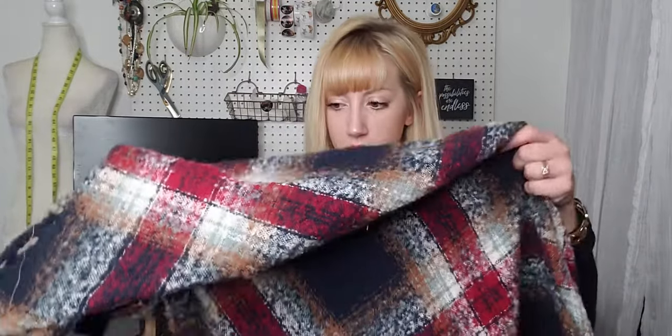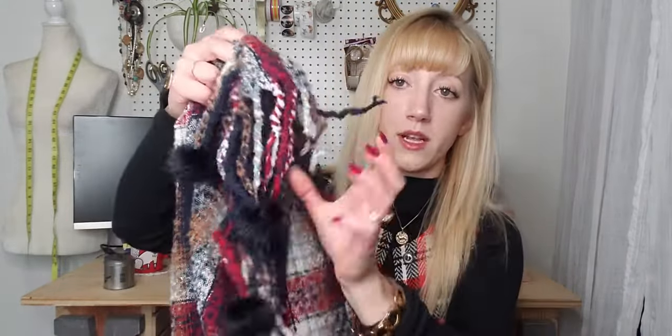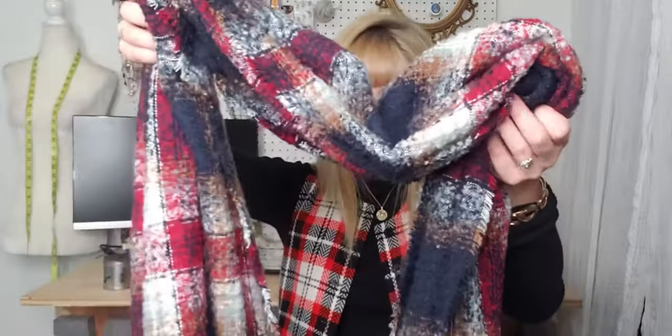I picked up a few scarves. This is another Maurice's piece, and it's got these great little pom-poms on it. It's a blanket scarf, really chunky, oversized fit, plaid, great condition. And hopefully someone bundles that up. I always feel like I sell big blanket scarves like these in bundles. People want them, but they don't want to just buy a scarf, so they add it to a bundle, which is awesome.